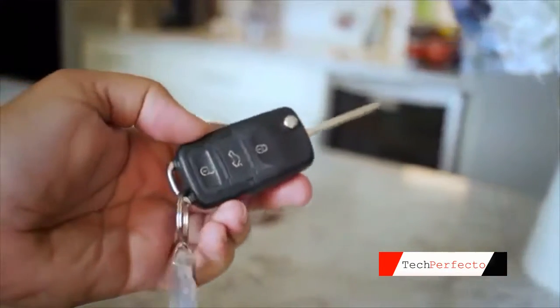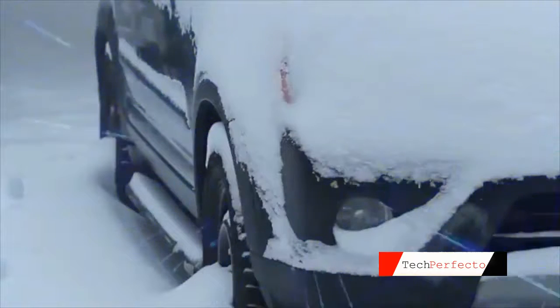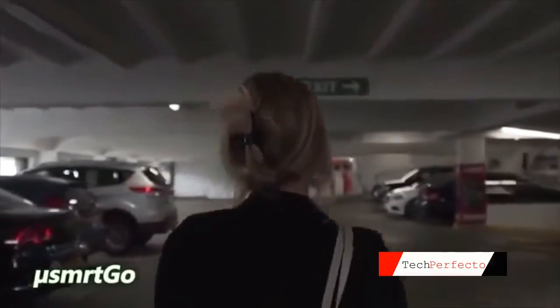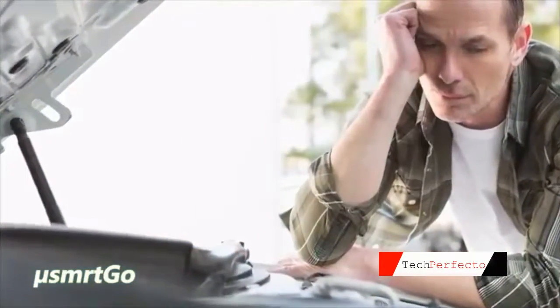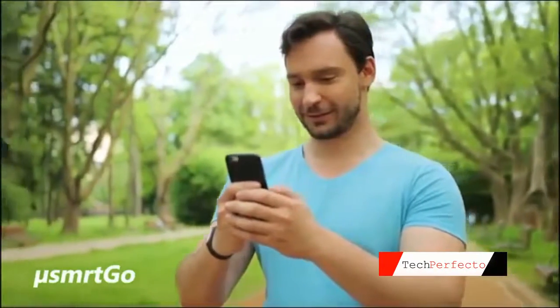Imagine never having to use your keys to start your car. Imagine having the ability to set schedules to start your car even before you wake up on those cold winter mornings. You no longer need to fear walking to your car after work or after classes. You don't even need to buy a new car or to add an expensive upgrade to have these features on your current car. With USmart Go, your phone becomes your key.